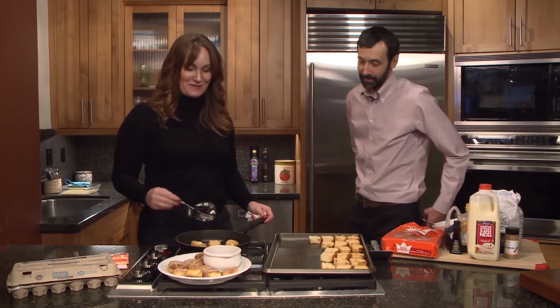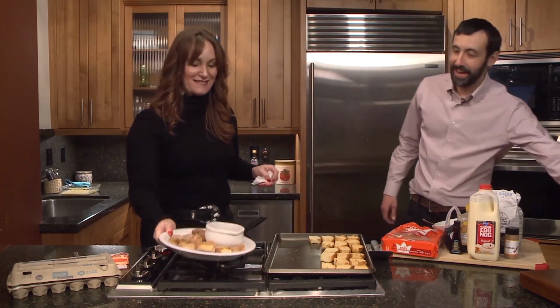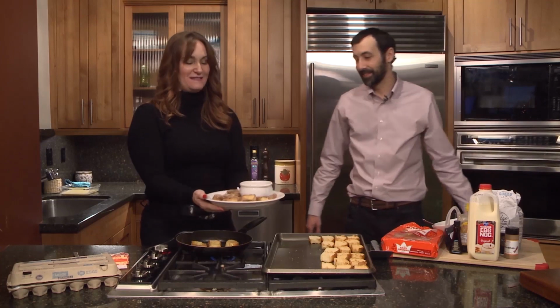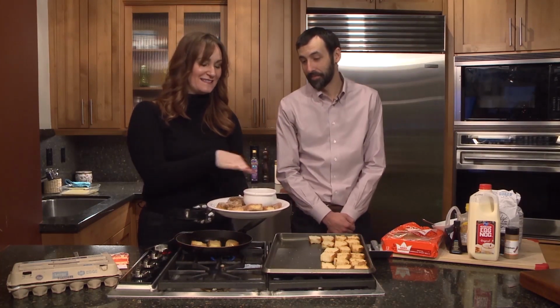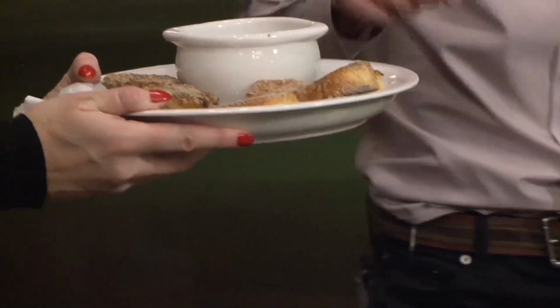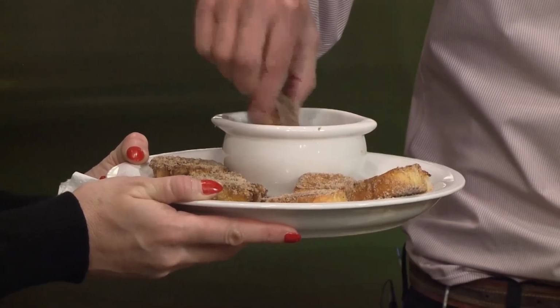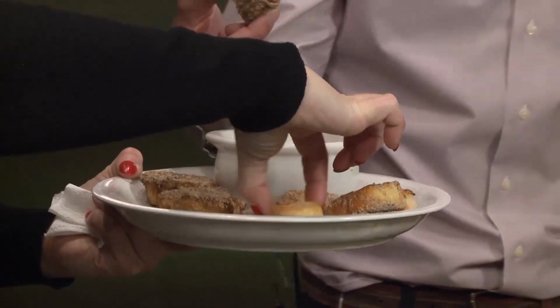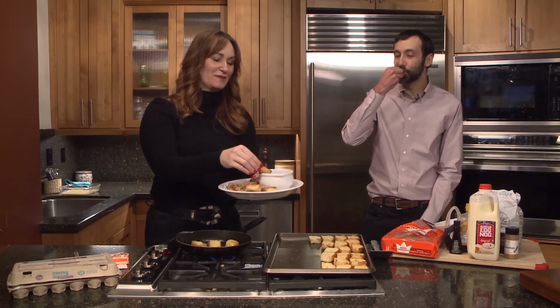I am finishing up this batch here, but I say we try the ones that we do have finished because they've cooled down a little bit. As you can see, they're covered in that delicious cinnamon sugar nutmeg mix with the maple syrup. I like the end pieces. Oh, they're the best. We'll do a quick little dip there, try it out in that delicious maple syrup.